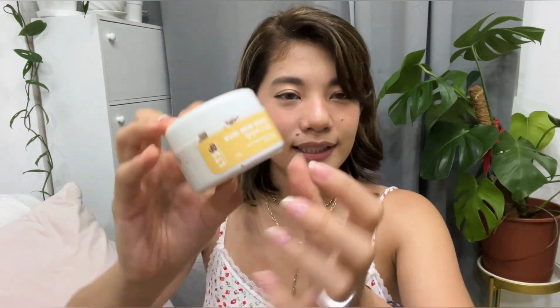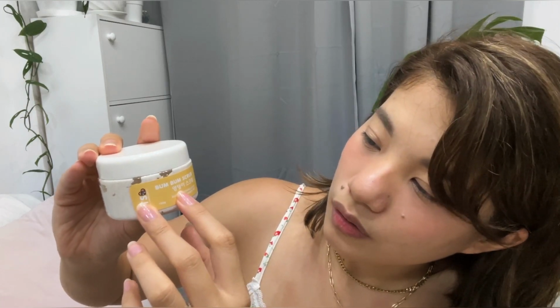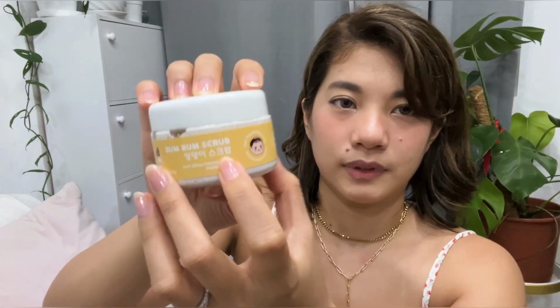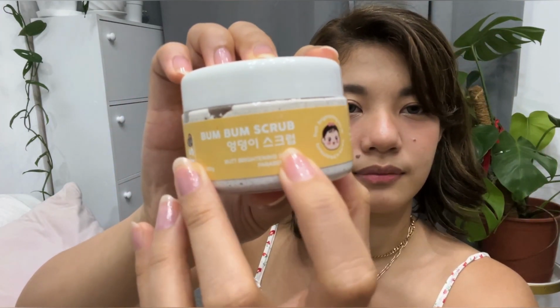Okay, next we have the Bum Bum Scrub. Let's read it in Korean. So we have Ong Tongi. I guess that's like bum bum in Korean. Ong Tongi Skurab. Yeah. Please forgive my pronunciation, pero I'm trying my best. So ito nga, si Bum Bum Scrubs.